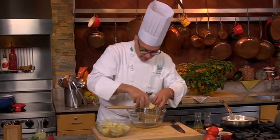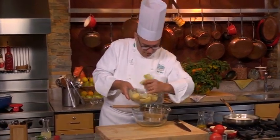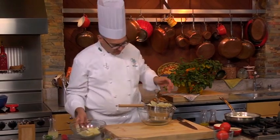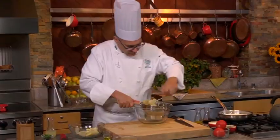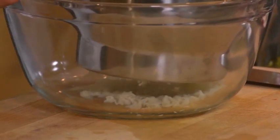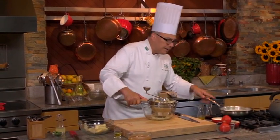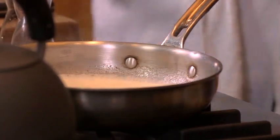I'm going to take these vegetables and we'll put them right into a food mill and we'll puree them. This will take all the fibers out. Our cream is just coming up to a simmer, so let me turn it down. Milk and cream love to boil over, so keep your eye on it. Don't let it take you by surprise.